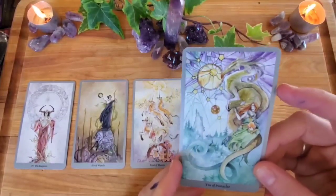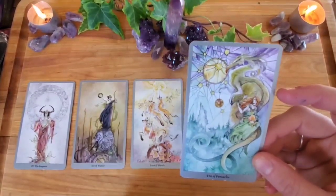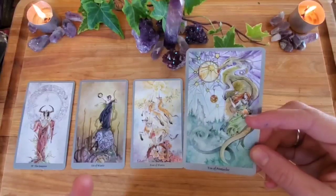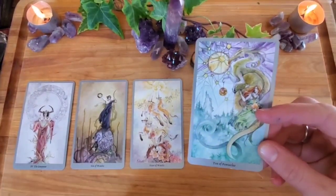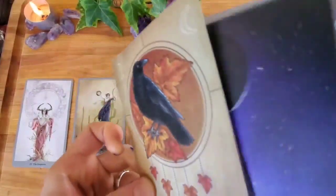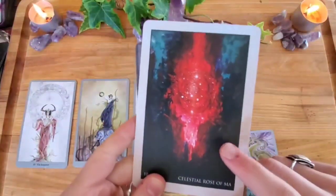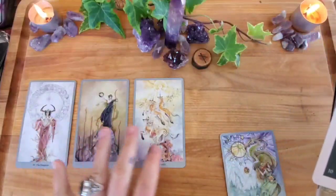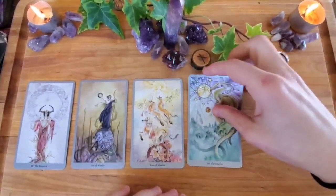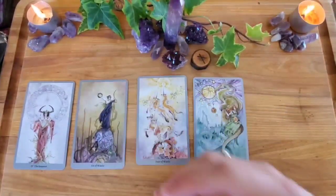But yeah, I do see that you're building some sort of dynasty. It could be a career, it could be some sort of business that you've been working on. But I feel like, from going within with that card that you had at the beginning, the celestial rose of the mother, this is where the power is. This power that you're going to find is going to allow all of these things to come together to build this kingdom. You're going to build this incredible dream that's going to stand the test of time.